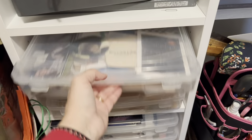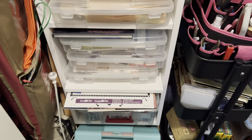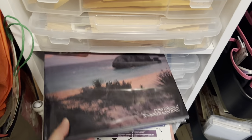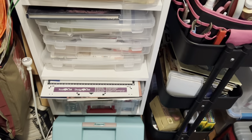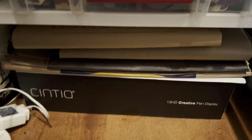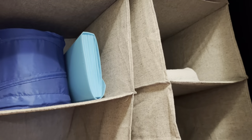So there you go. These are all our memory bins from Canada, Bermuda, and so on. This is a book about Bermuda that I was going to possibly cut up and use as a journal. My sewing box. And then down here is my Cintiq. And then I have some paper bags that I'll use for journals. On this side, I have these two hangy things. So when the girls stay over, they put their stuff in these.